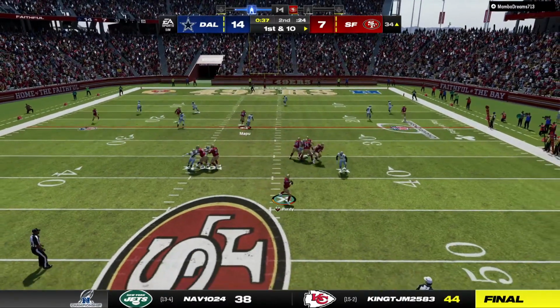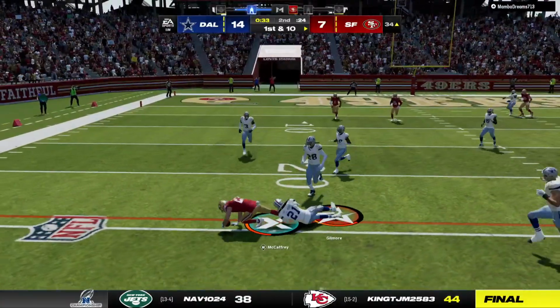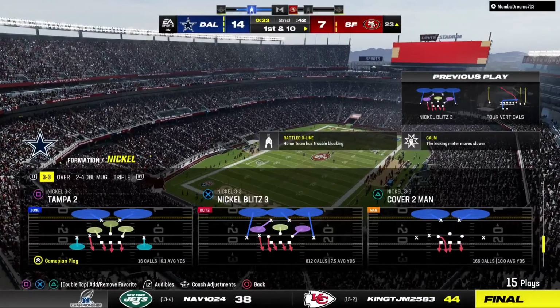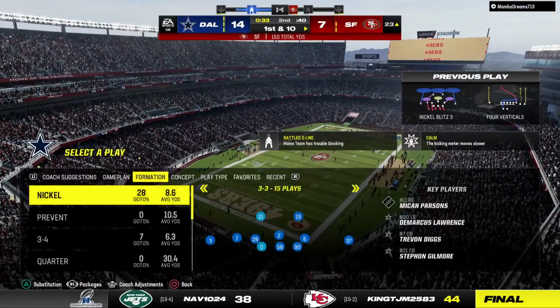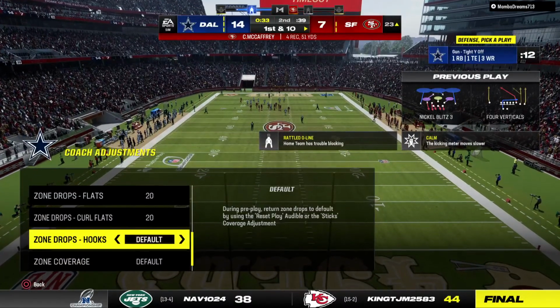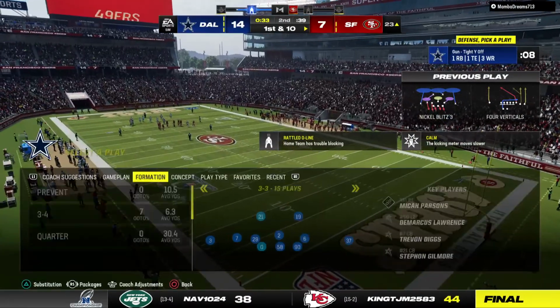Purdy. Over the middle, that's complete to McCaffrey. And they will get the first down here as they move into field goal range as well, inside the 25. As a passer, you're always trying to find that open window to throw the ball downfield. How about this one? Right in the middle of the field, right in the heart of a defense.